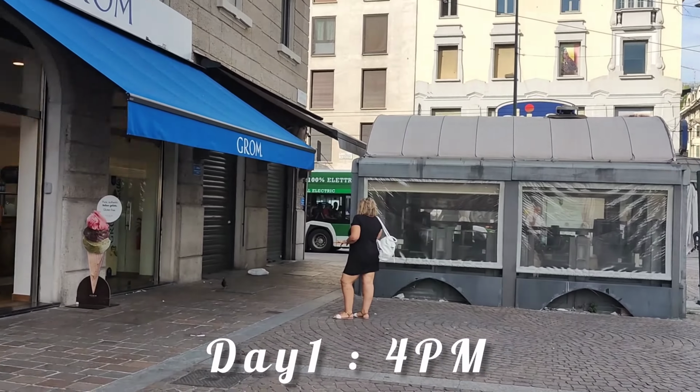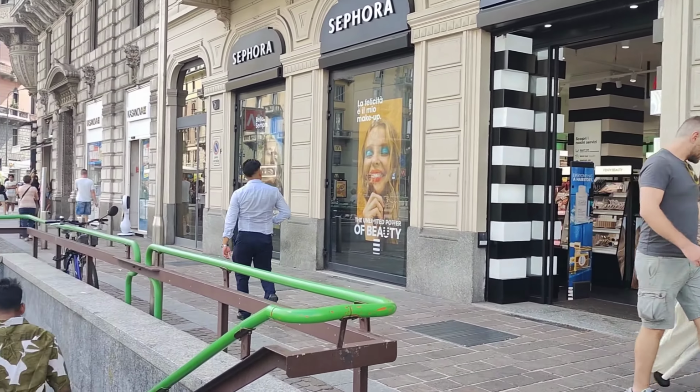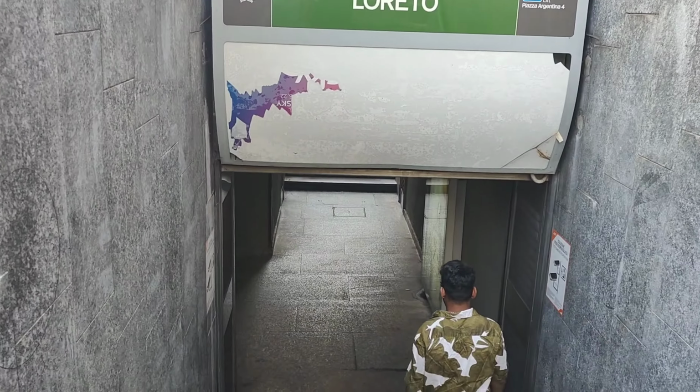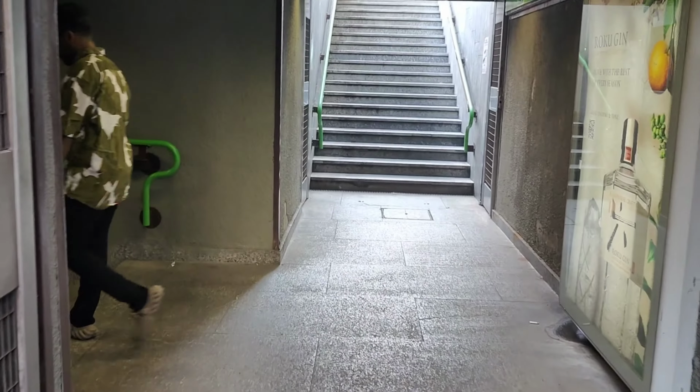So now it's 4 p.m. and we had our lunch and took some rest. So we decided to go to some places. So we took out our maps and decided to go to some places. They are a bit far, so we decided to take a metro here.